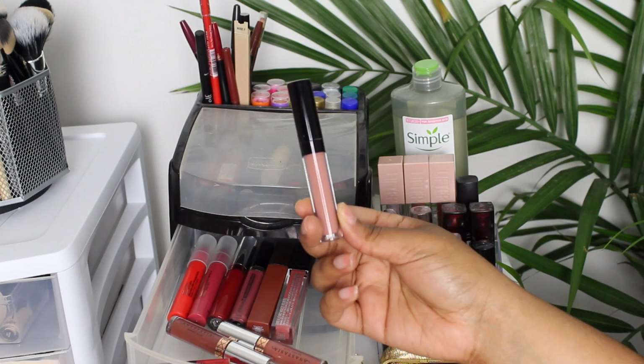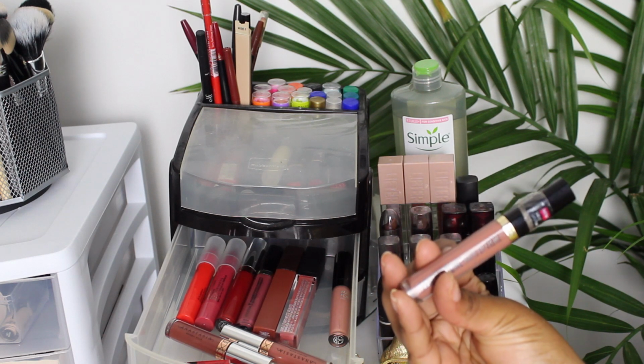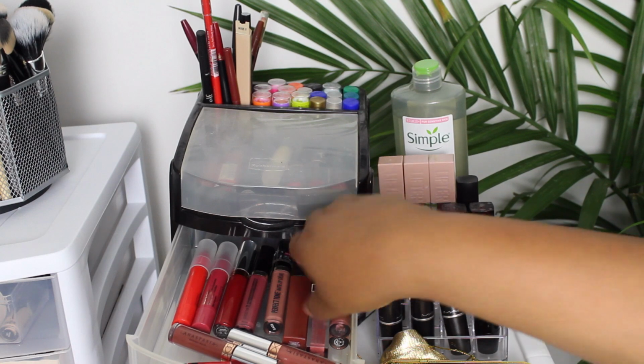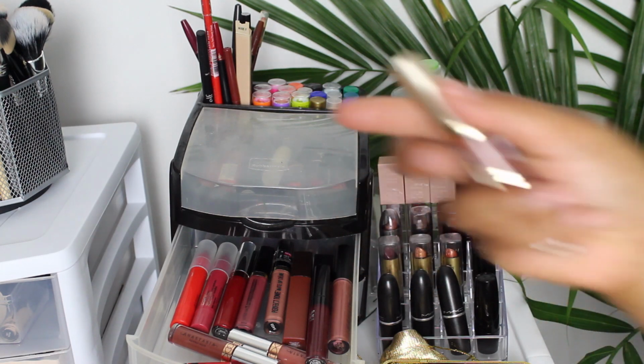Makeup Forever. It's like a nude pink. Another Black Radiance Perfect Matte Lip Cream. Then the LA Colors Matte Liquid Lips, such a pretty nude and really good as well. Another Makeup Forever Purple Berry Stila ColourPop.